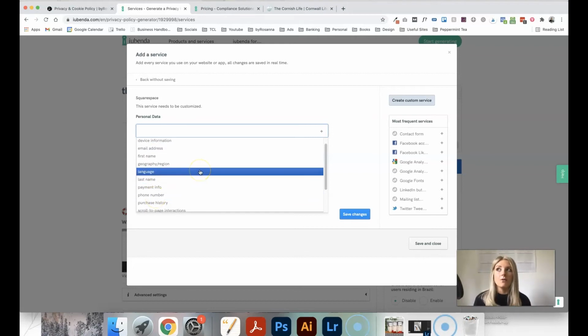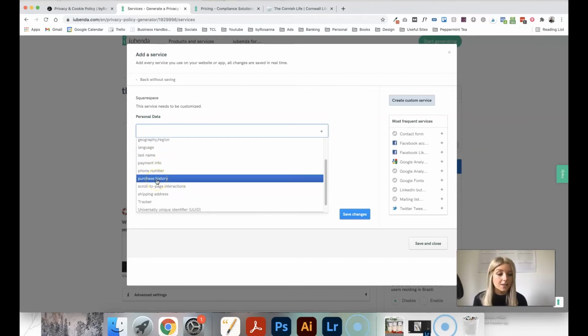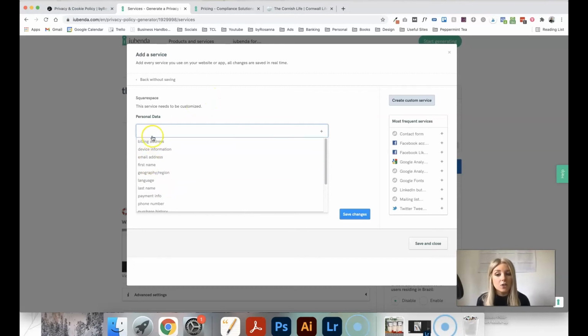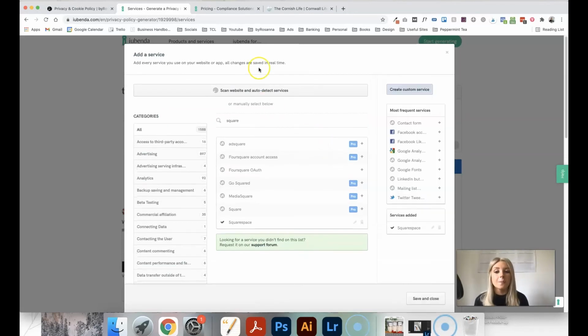But if you, for example, were selling products on your website as well, you would want to also include all of the other data that you collect with that e-commerce system. So for example, their purchase history, maybe you collect their phone number as well. So you just need to select all of the personal information that you collect. I'm just going to select that.